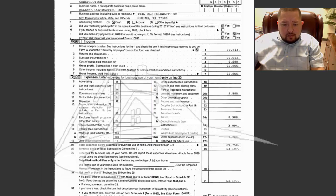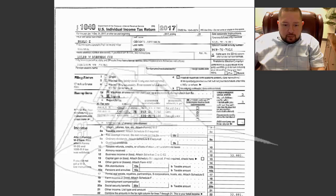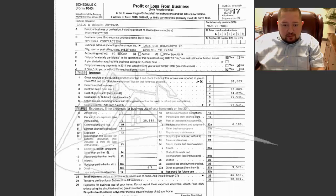Now you can also, in this case, it's not going to work. But if you saw right here on number 9, it has a write-off right here, expenses, and sometimes that's the mileage, it gets written off. But in this case, it wasn't being written off. Here you see this one, 9, has $28,000 written off.